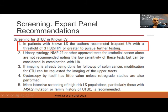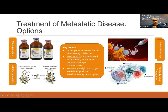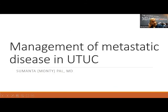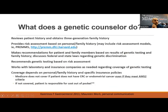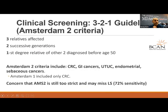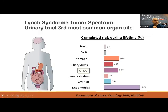I thought I had one other slide. Is that? No, I think Monty's slide was next. So the one thing that I think we skipped over one slide is in terms of how common this disease is. Maybe Jennifer, if you don't mind going back, we may have skipped over it. Go back one more.